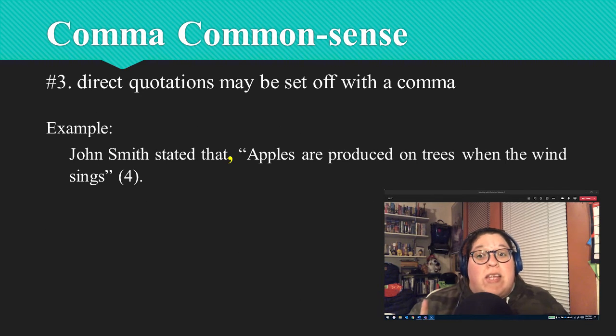Third, direct quotations may be set off with a comma. For example, John Smith stated that apples are produced on trees when the wind sings. Notice that comma right after that and before the quote.